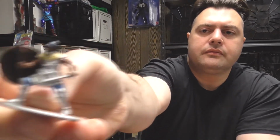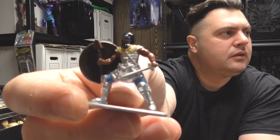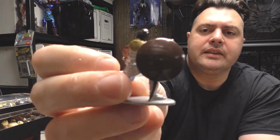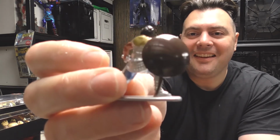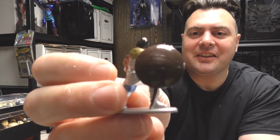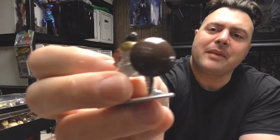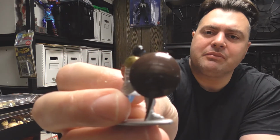And then we have the Human Fighter. So, not too bad. The shield lacks a bit of detail. I mean, it's just kind of like a big frisbee, if you want to call it that. They could have given it some etchings to give it a little detail. But yeah, it's just a plain shield.